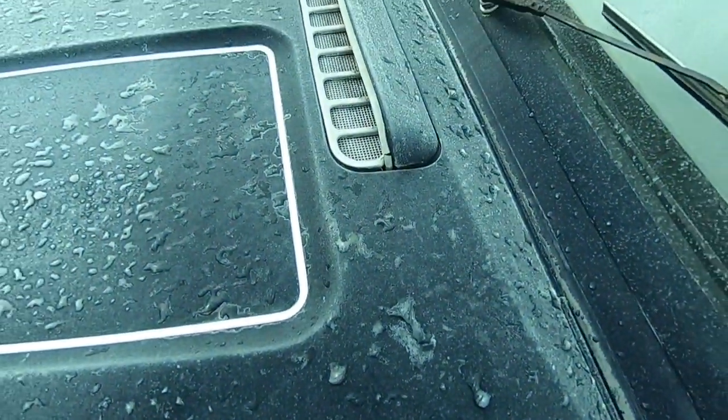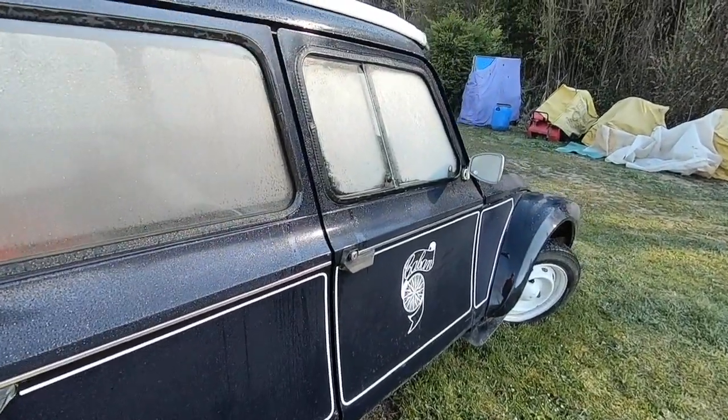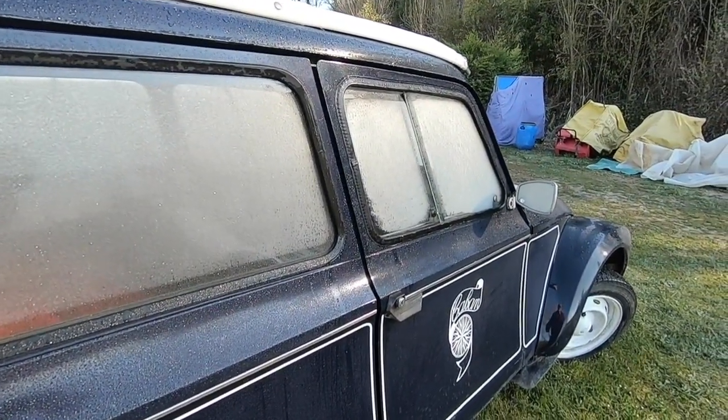Saturday the 20th and another cold night. We're taking the 2CV we re-chassied back in a little while, so I'm going to move the Dyane, put it in the sunshine so it can defrost. And haven't started since Monday, so not too bad in this cold.